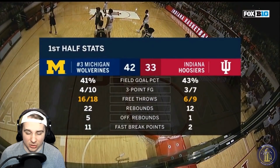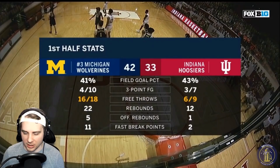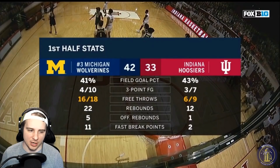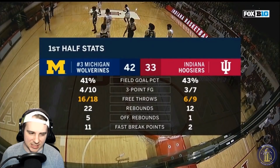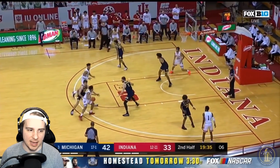Again, Indiana actually outshot Michigan 43% to 41%, but you see the free throws. Indiana got in foul trouble pretty early, and Michigan punished them for it. Rebounds 10 in advantage of Michigan there as well, and fast break points especially really benefited the Wolverines. So up 9 going into the second half.